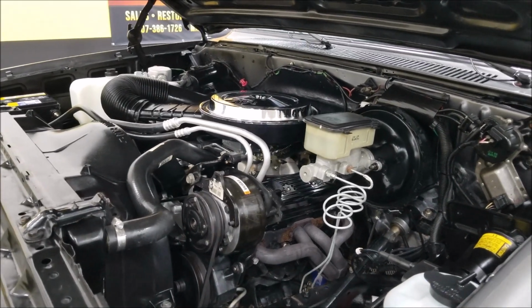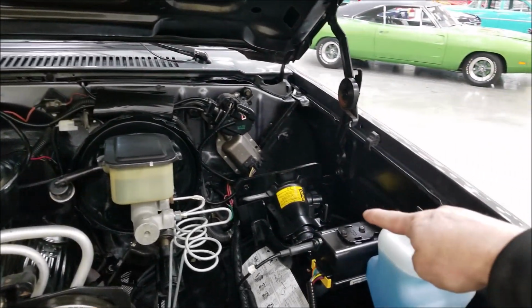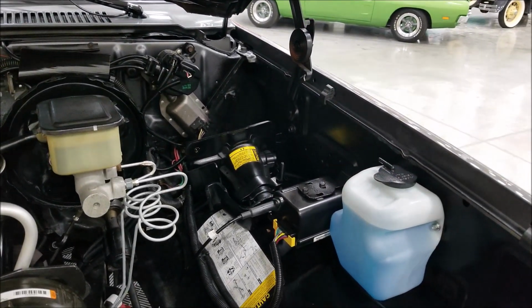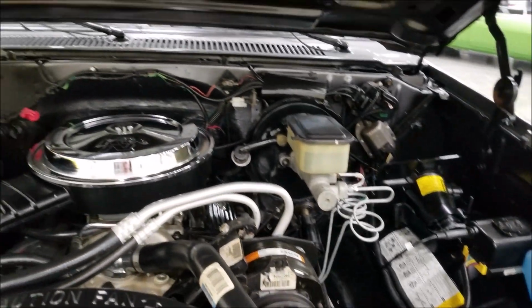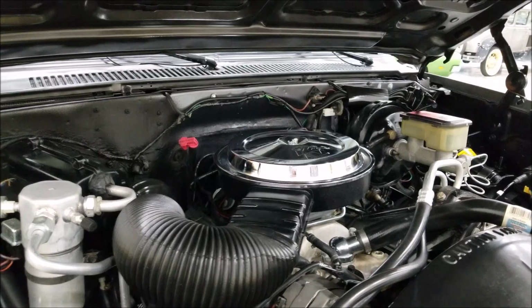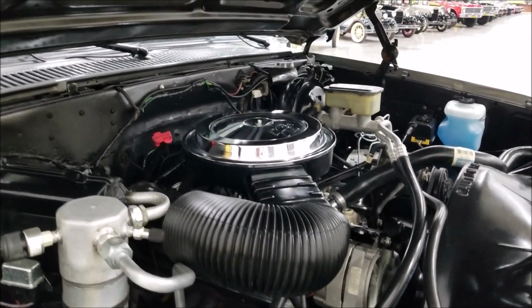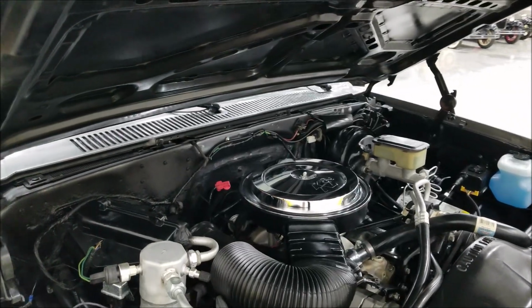Wow, look at this. How neat and tidy is this? The jack's stock place over there. Little K10 chrome air cleaner cover for a little dress up. Again, power steering, power brakes, AC blows cold. Just look at how nice that engine bay is.